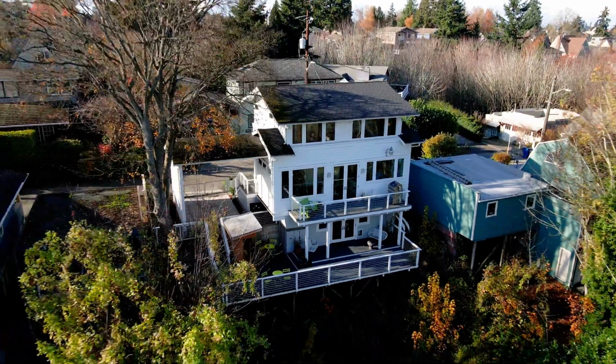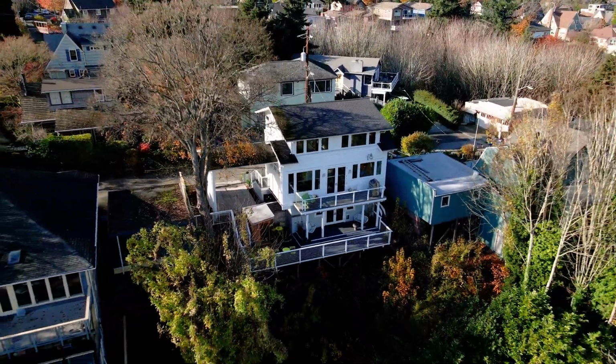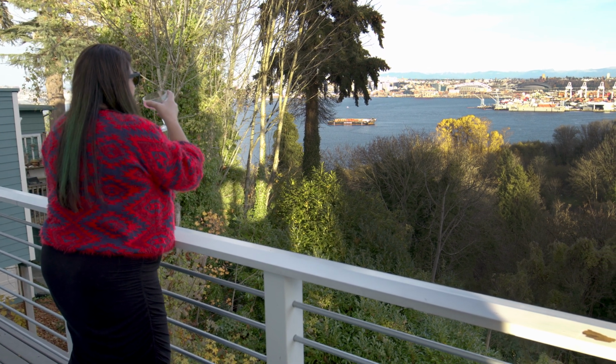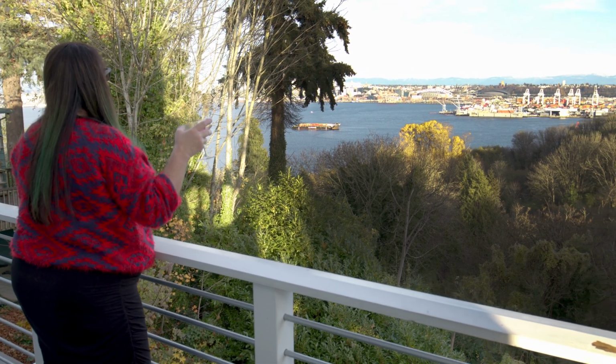We sold this house in Admiral District a few years ago during the pandemic, and I love these views. You have water views, you have stadium views, and city views. I just remember sitting on this deck at night and watching all the lights of the city come on and thinking, what a magical, unique view.